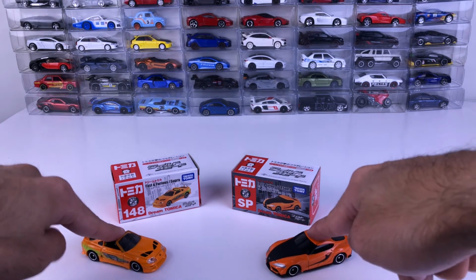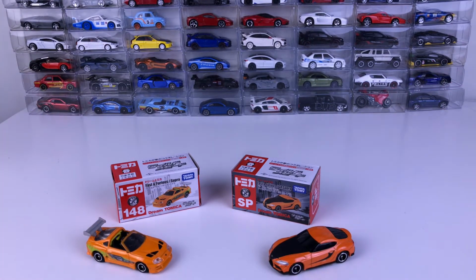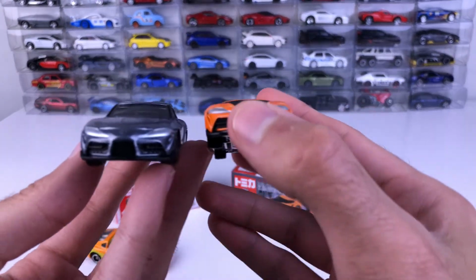Suspension test. Both pass with flying colors. We've already seen the Supra earlier. This was released last year, 2019. Let's compare this with this Supra.